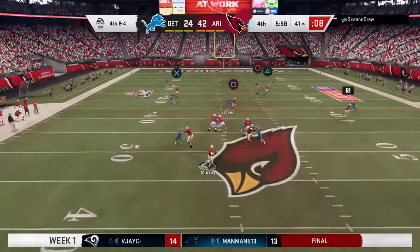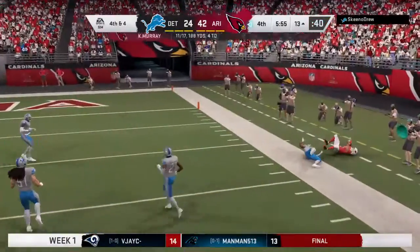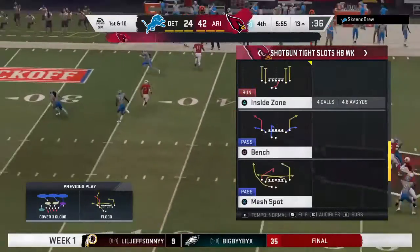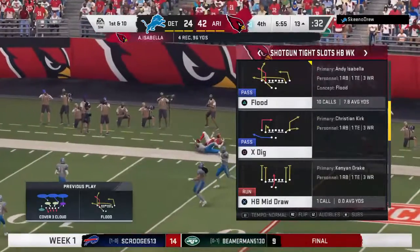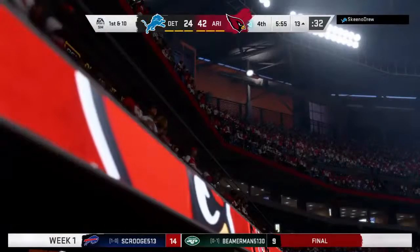Murray sets to throw on 4th. Able to find Isabella. Hey, nothing to see here, just your standard 4th down gain of 28 yards. And the drive keeps going. They have the nice cushion. They just want to pour it on right now, still throwing the football.